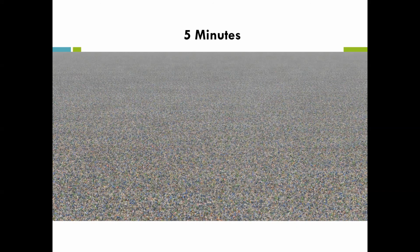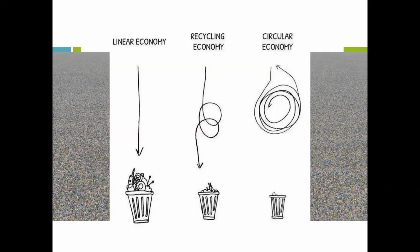So to really look at this, you have the linear economy situation where you take resources, you use them, and then you throw them away. The recycling economy where you take resources, you recycle them a few times, but eventually a lot of them will have to go into the garbage. And then the circular economy is what we're all trying to push for, and that we're reusing and reducing the amount of waste so we have less garbage.